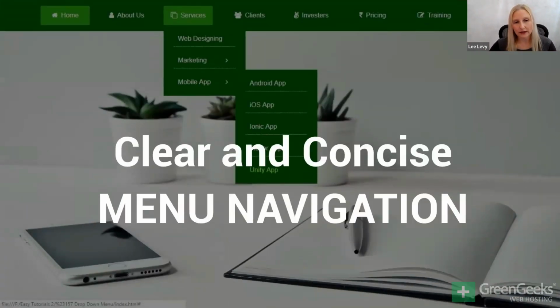Okay, now we're going to talk a little bit about clear and concise menu navigation. So how many times have you gone to a website and you've gone to their menu and you've tried to drop down and you found that you were just going in a loop, going all over the place, and you get right off the website? Menu design is very, very important. You have to make sure that your clients get to where they need to go quickly and efficiently.